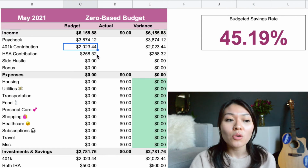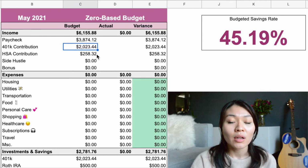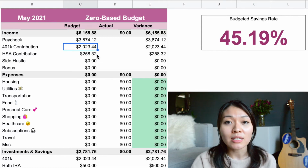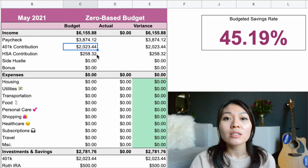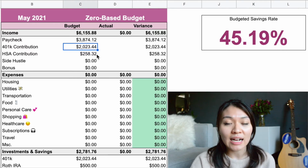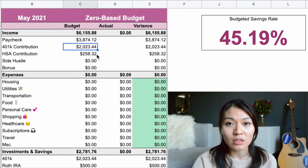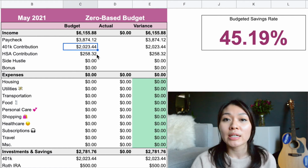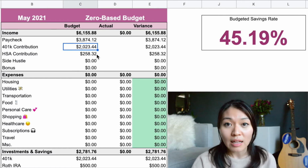If you don't know what a 401k is, it's a retirement account. This means that you are depositing your money into an account that you will be able to withdraw from when you reach retirement age, that's 59 and a half years old. And this is pre-tax dollars, so when you withdraw, you'll be paying the taxes on that. The reason why the 401k is so beneficial is because you are putting in pre-tax dollars, so the amount that you're actually getting taxed on is less.